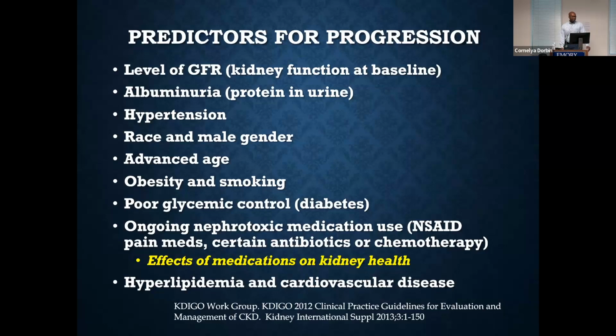Certain antibiotics can also affect the kidneys, but usually you're not on antibiotics for a very long period of time, and definitely some chemo. So effects of medications on kidney health was another question. Definitely the NSAIDs, the pain medications, you can do something about, but also be mindful of some side effects you can have from antibiotics and some chemotherapy too.